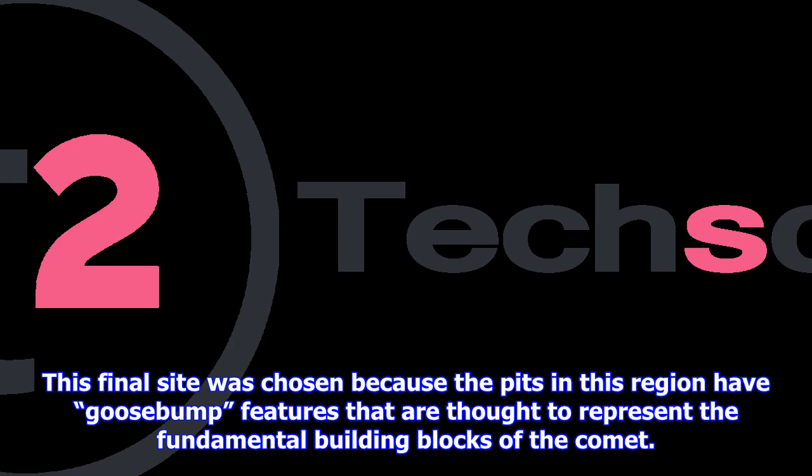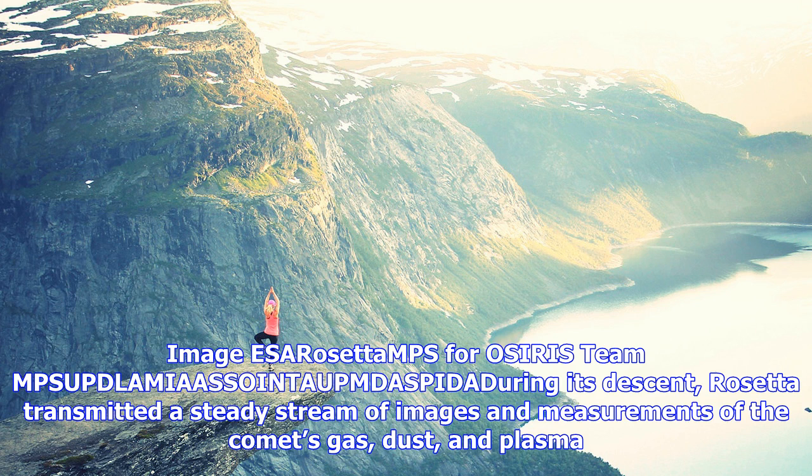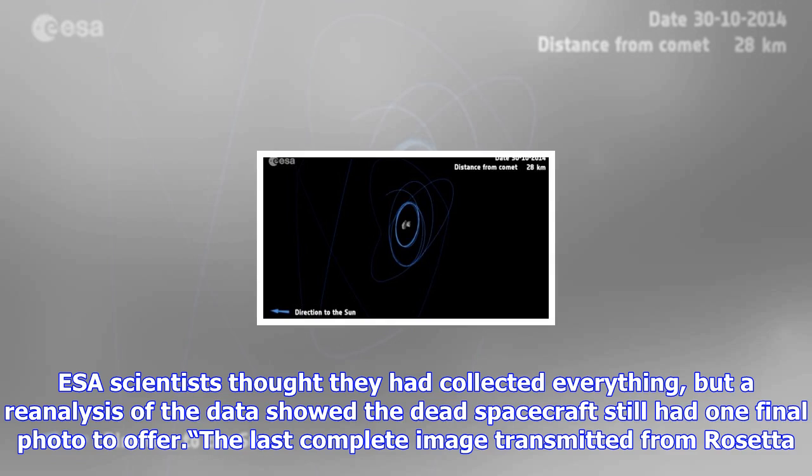final photo to offer. "The last complete image transmitted from Rosetta was the final one that we saw arriving back on Earth in one piece moments before the touchdown," said Holger Sierks, principal investigator for the OSIRIS camera at the Max Planck Institute for Solar System Research, in a statement. "Later, we found a few telemetry packets on our server and thought, wow, that could be another image."